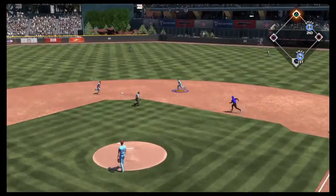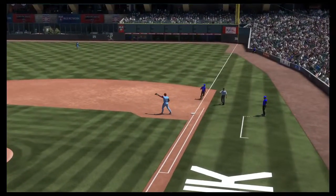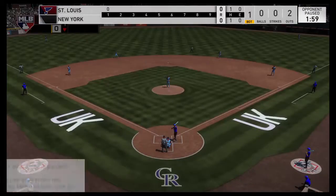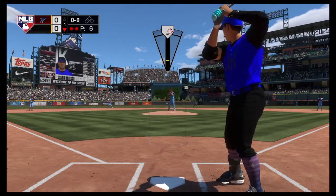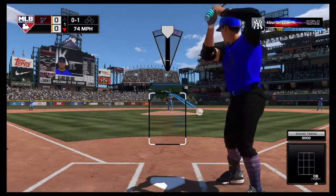Hit back up the middle. Played on the backhand. And a glove flip for one. To Thomas at first, it's a double play. Now in the box, the third baseman, number 22. First pitch coming from Wainwright. Breaking ball that's cut on and missed for the first strike.